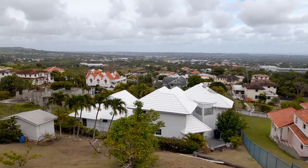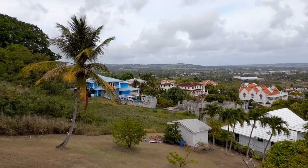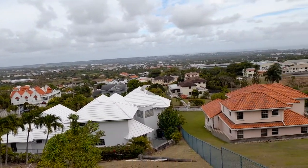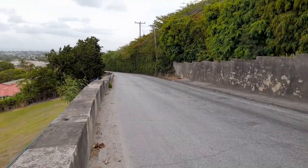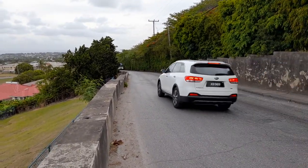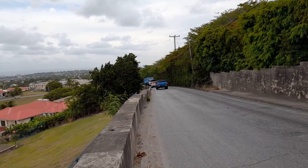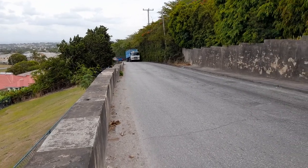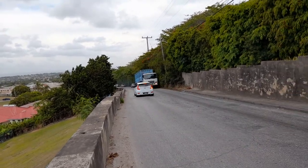So again, we can see all into the St. George Valley, and we can see into the Sweet Bottom, Sweet Vale area, which is in St. George, and we can see all up in St. John and St. Philip, which is to the east of the island. And this is Edge Hill Terrace, which is just below me here. This is the road that will lead to Barbados' highest point, which is Mount Hillaby. This is 1,116 feet.